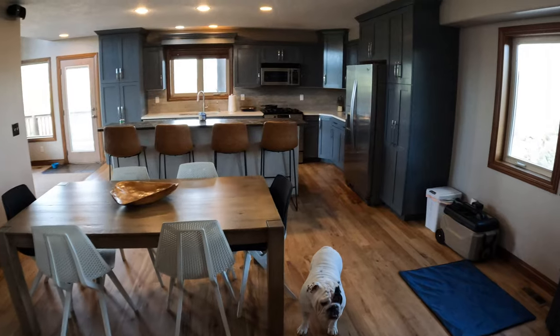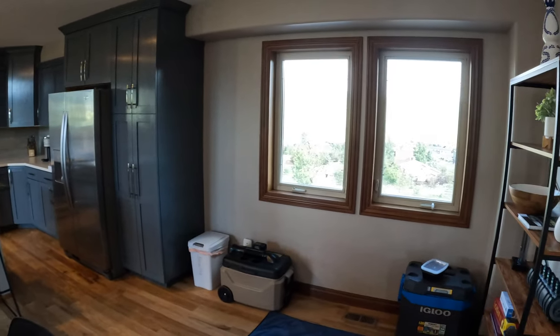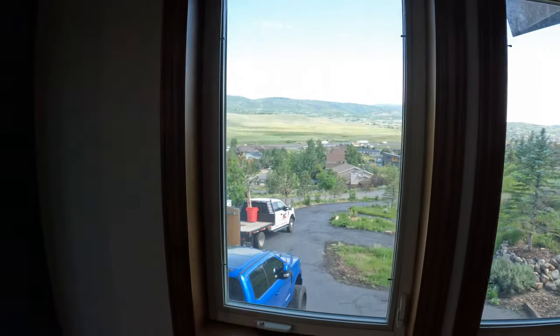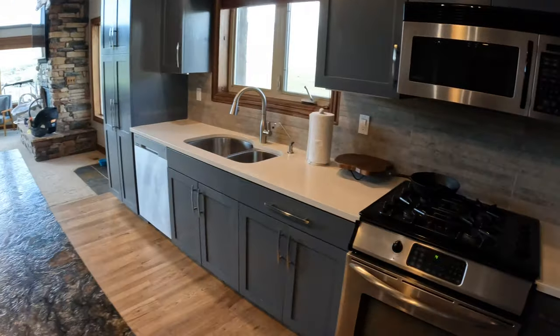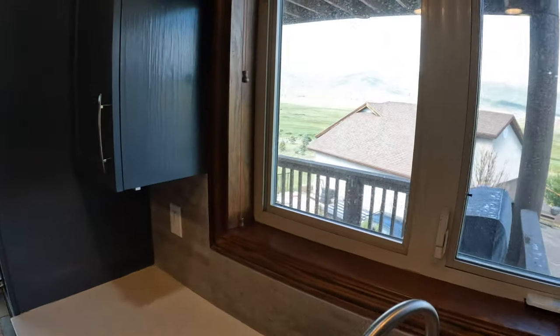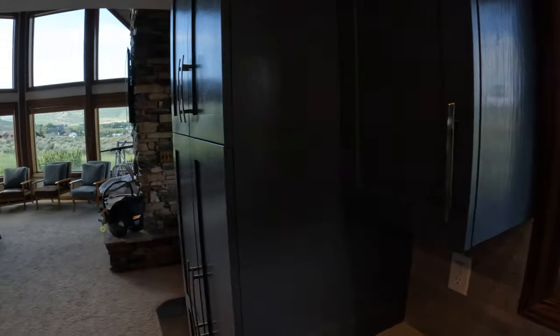They don't get to spend as much time outside in St. George because it's not exactly bulldog weather. And you get views from literally every window here. And there are decks on literally every level of this home. Beautiful granite countertops, nice gas appliances, more views. There's a deck with a barbecue outside.